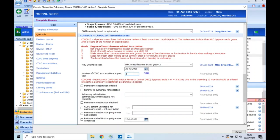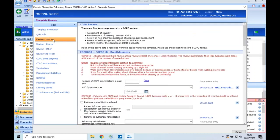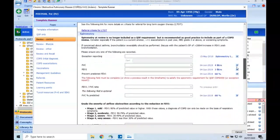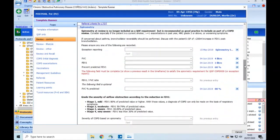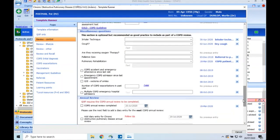Now, if you're a practice nurse, there's much more to do than just this for a COPD review. They would skip that page completely, and they would use the 3 review pages here: control, lifestyle, and other. And this combines all the QOF requirements in red with NICE guidance in black. So it's really important to understand the differences. So nurses know what they must record for payment, but what also is optional if they've got time to do a high quality review. Things like CAT score, miscellaneous questions, etc.